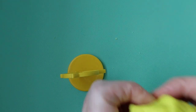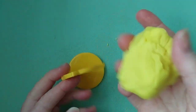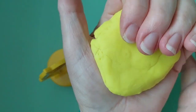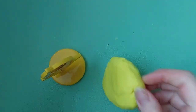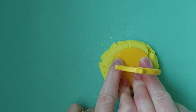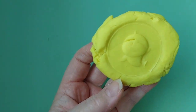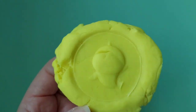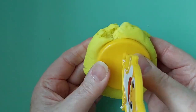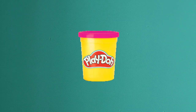So if we just flatten that out, let me just give it a quick roll, and then we can pop it. Put the stamper in and just see if it molds really well. Right, let's have a go. So here we go. Love this. Ta-da! So you can see it there. Oh, that's so fun. Little ones really like that type of thing. I like that. Does anybody else like the smell of Play-Doh? Because it really smells nice.